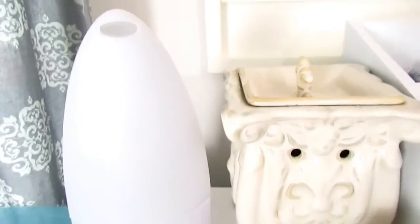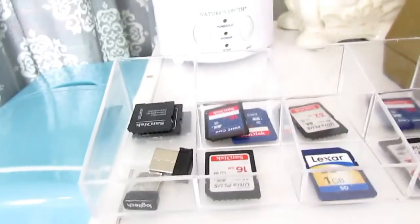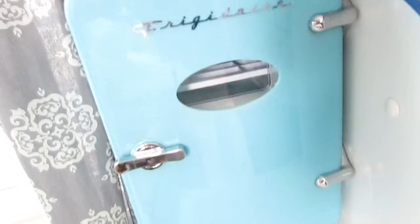And then I have my diffuser over here that I think I got from Aldi, and then my wax melt warmer, which I don't remember where I got. I might have gotten this from Aldi too, guys. I don't remember, maybe Walmart. Then I just have some tape, and in this little holder, which is supposed to hold lipsticks or makeup, I keep all my SD cards. This usually moves from table to table, but I just have it right here. I think I got that from Dollar Tree. And then Black Friday, I picked up this Frigidaire little fridge. I don't keep it plugged in all the time, but I got that from Walmart.